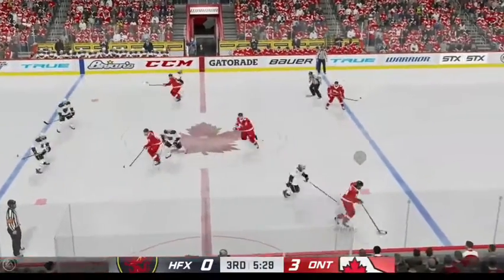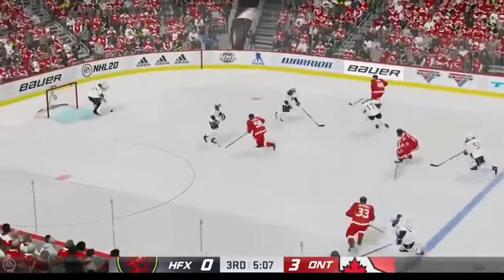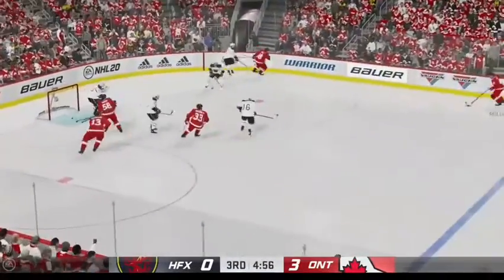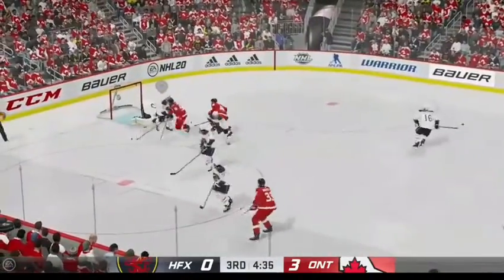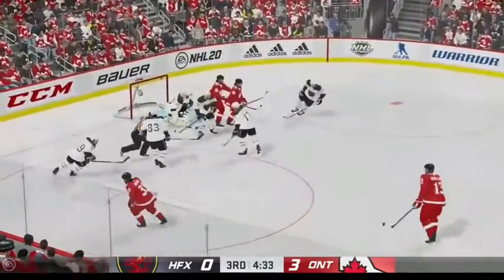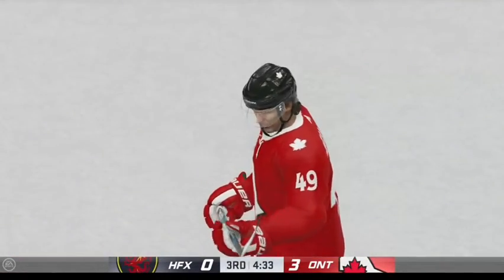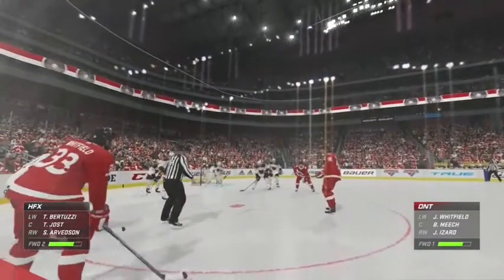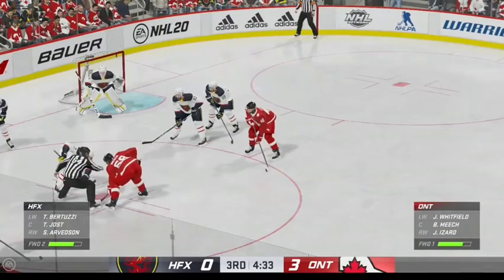Forecheck. Well, there's really nothing they haven't done tonight. And now he passes it to Ivan Zeman. On the attack along the boards. Grabs the puck here at the blue line. Makes the save on the slapper. Here in the late goings of the period, Ontario's got a 3-goal lead.